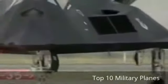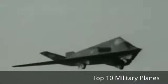Number 9. The Lockheed F-117 Nighthawk. Although it's one of the first stealth aircraft to be deployed on a large scale by the U.S. military, the Nighthawk is actually a bit of a misnomer. The F designation suggests a fighter aircraft, but it's actually an attack plane meriting an A designation.